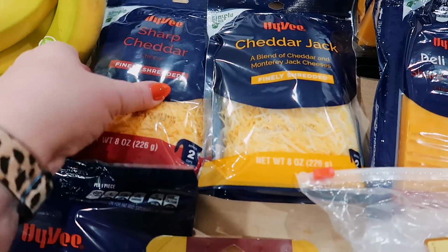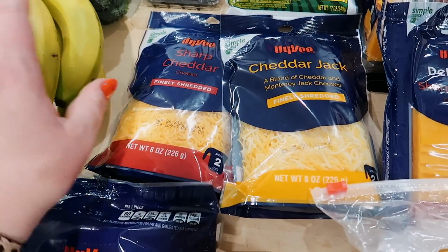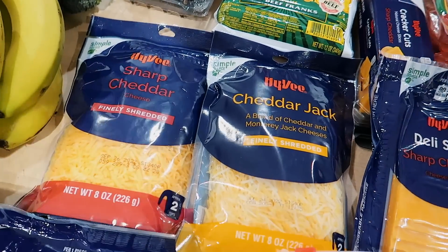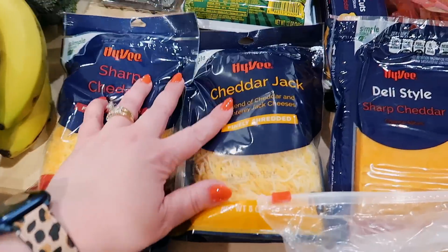These bags of shredded cheese were $2.50 each, which is on sale for Hyvee, but you can probably get it cheaper at Aldi or Walmart. However, I did end up getting 2 of these, so I'll go ahead and put 1 out in the garage refrigerator just because I always like to have a backup, and then one of these will be for taco night.